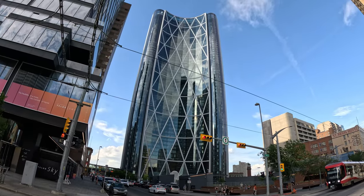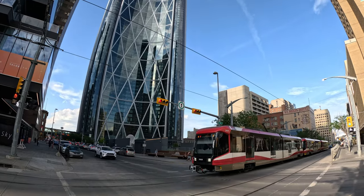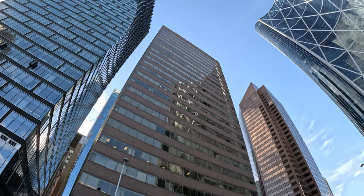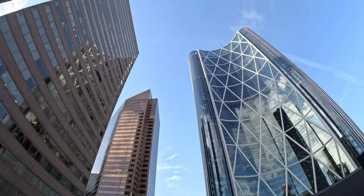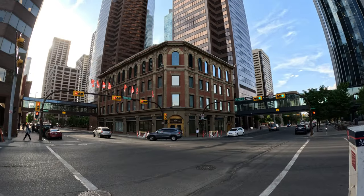Oh, we have some street art here. The tall building is called The Bow and is one of the most iconic here in the city. And here's the light rail transit system called C-Train. This is the heart of downtown.